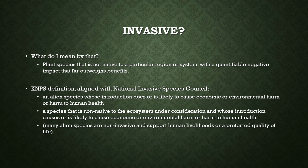But they do recognize that there are many alien species that are non-invasive and support human livelihoods or preferred quality of life. I would cite the tomatoes in my garden as a good example of this. Tomatoes certainly aren't from around here, but I've never heard of invasive tomatoes, and they certainly have a positive benefit for us, or for anyone who likes a BLT in the summertime.